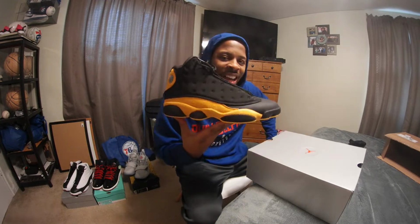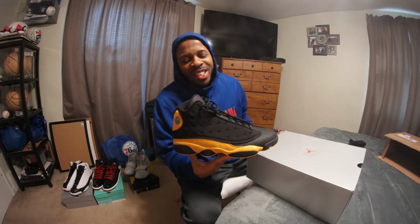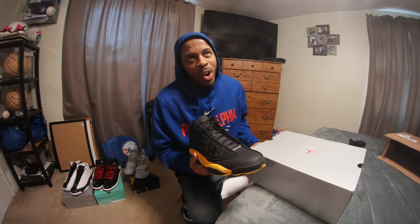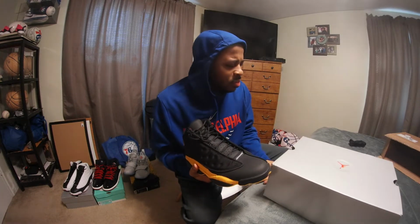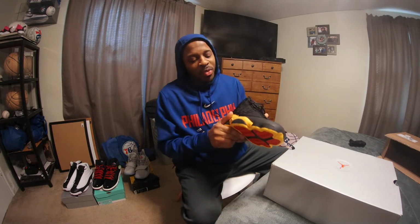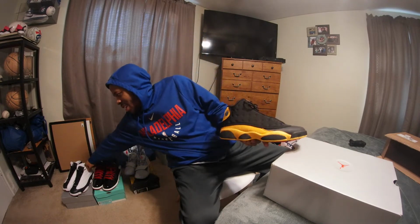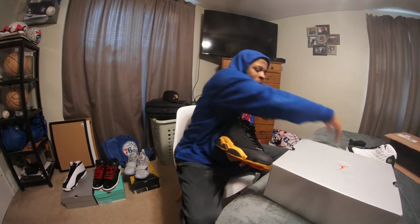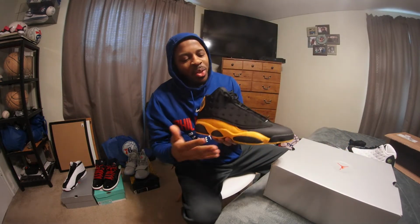now your boy had to cop these 13s. These are the Melo Class of 2002. Most don't know that's when Carmelo Anthony graduated from Oak Hill Academy. Now, me, I was a fan of this shoe, period. I mean, I have the He Got Game ones. You know, leather quality is pretty good. But I wanted to see what this shoe was about.